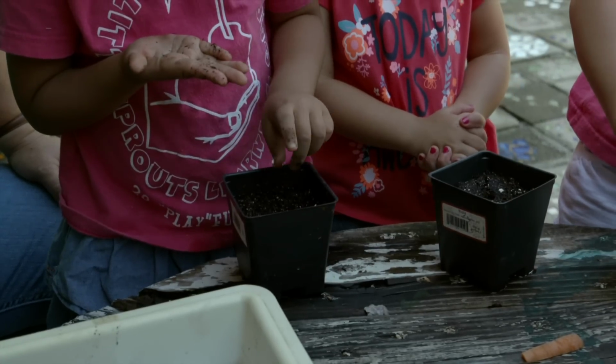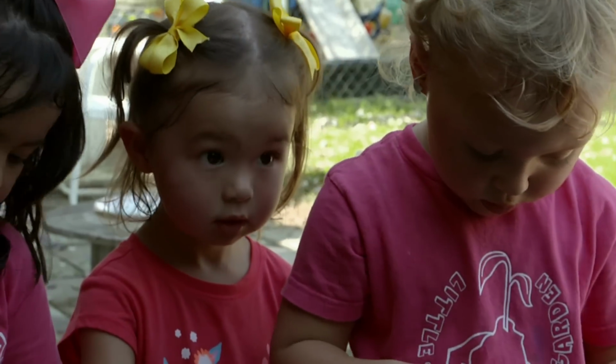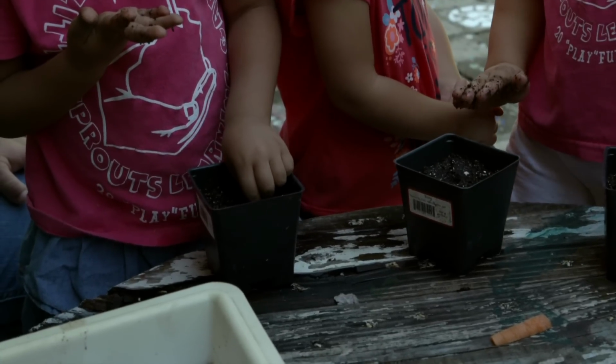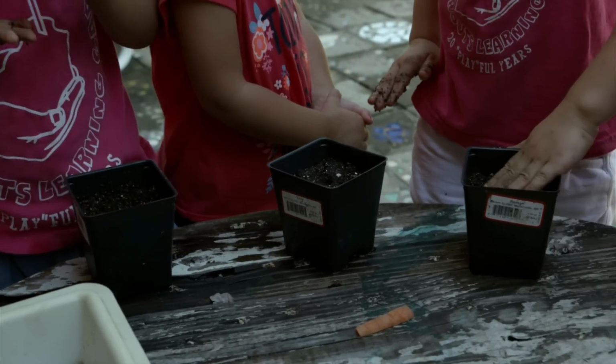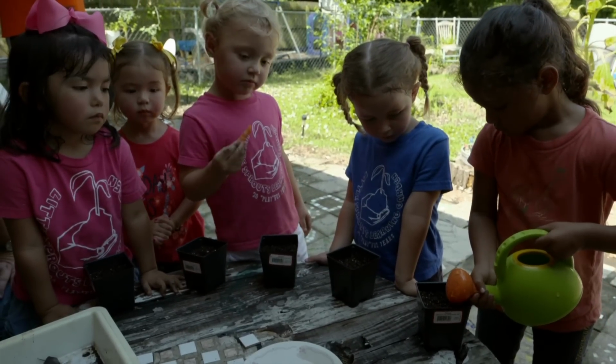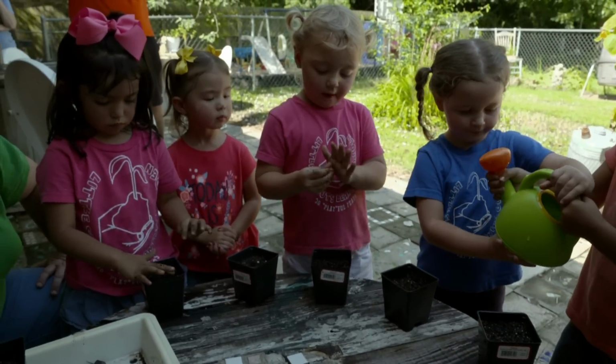Make a hole. Once you have your seeds in there, then put a little bit of dirt over the top of them. Right. Just one knuckle, just a little bit. Like 1 knuckle. Can you do it? You got yours smushed? Good. They're pretty wet because they got rain last night, but let's put a little water on them. Good job. Pass it.